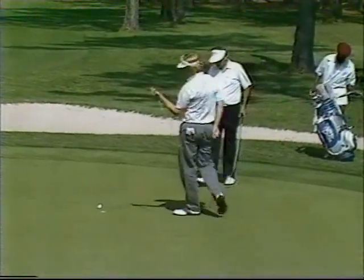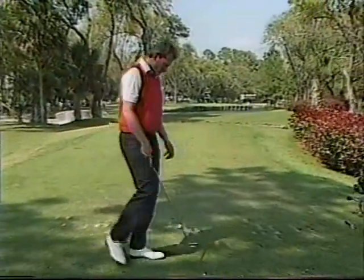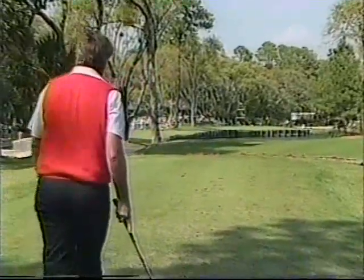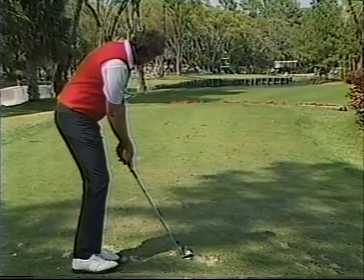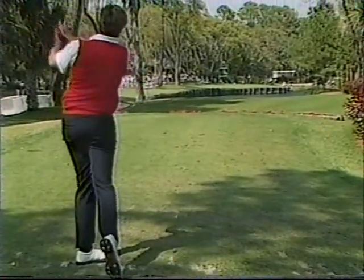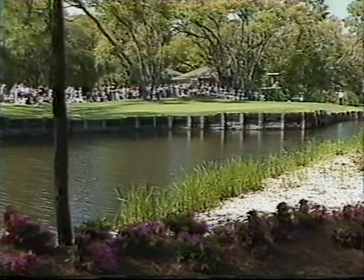To 14. And now Howard Twitty on the tee at the 14th hole. 168 yards largely into the wind. He's got a 6-iron at the moment. Having a little doubts maybe. No, he's settled for it, and he is 10 under par at the moment. Four under for his round today. Hang on. Ooh. And it just does indeed hang on the very edge of the green there.